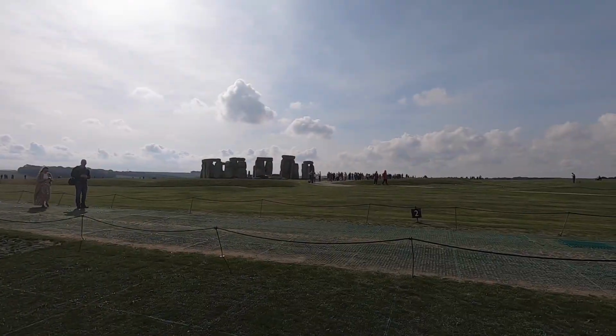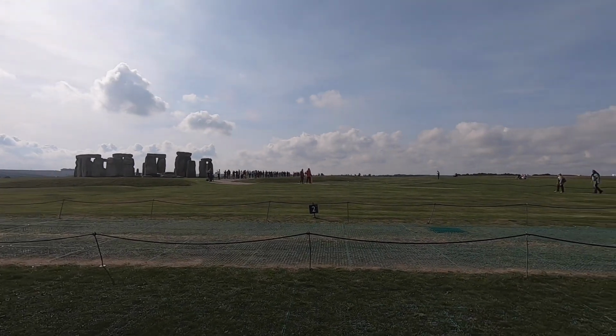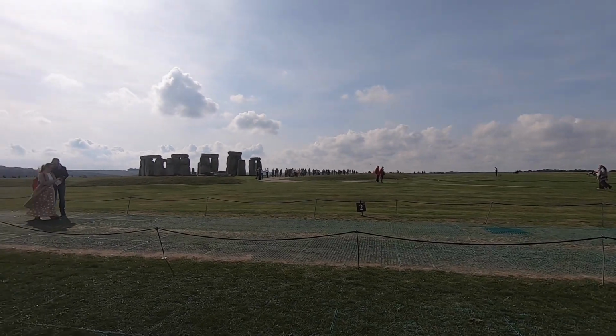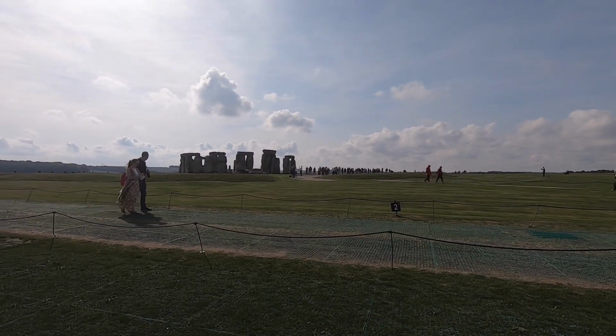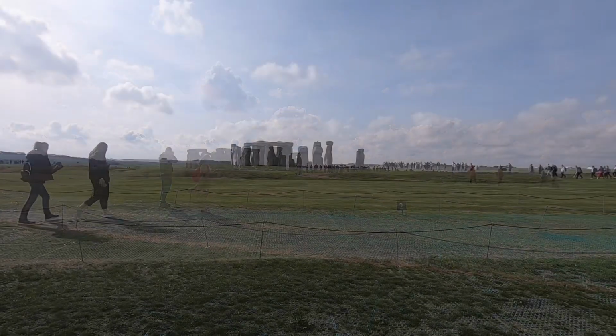Okay, so here's my tip for the day. If you're going to go see Stonehenge, there are two ways to see it. You can pay 25-ish pounds and stand on that little path right there in front of me and just walk around the edge, or you can take the nature trail, which is free, and see it for yourself from this distance.